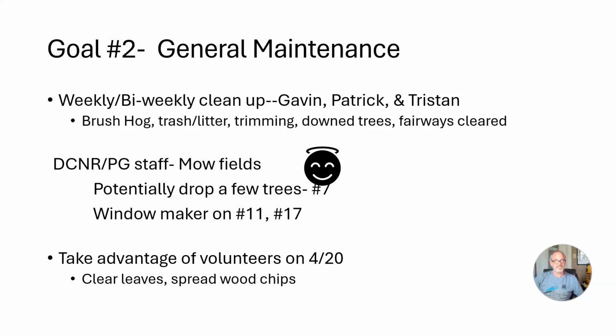My goal, obviously, is to help more with brush hogging, picking up trash and litter, trimming, and just keeping the course maintained, right? We did take advantage of volunteers on 4/20, which was Earth Day. Every year on Earth Day, they have a huge volunteer day. I think there were 136 people this year. When I spoke to Tim, he was actually able to get me about 10 volunteers that day.